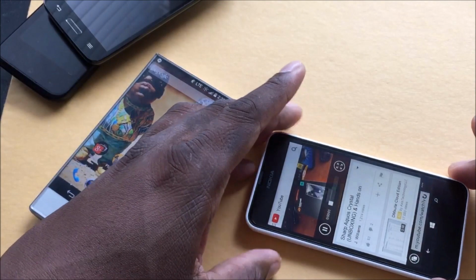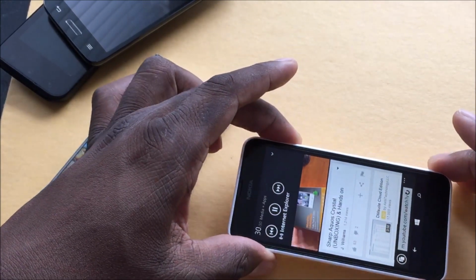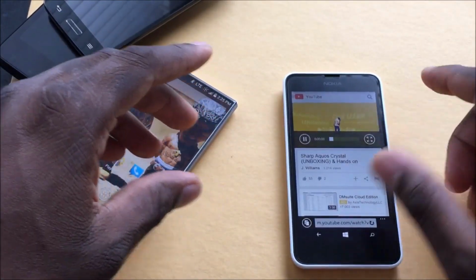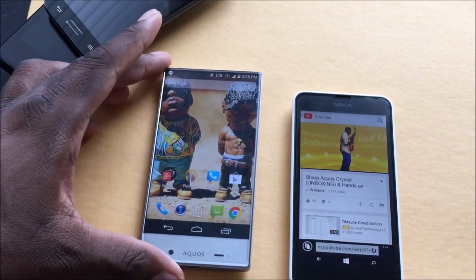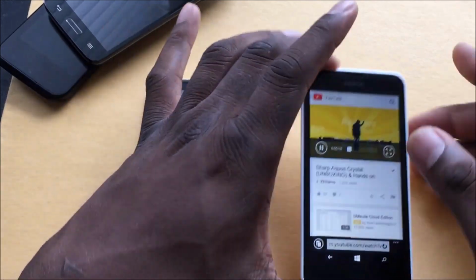Got my hands on the sharp Aquos Crystal. Let's get into this.